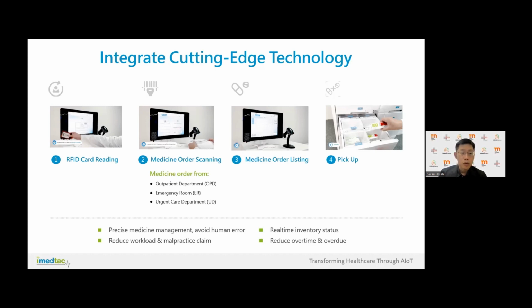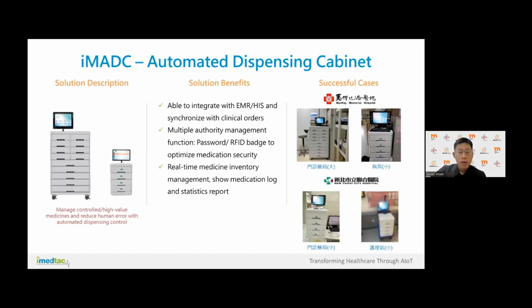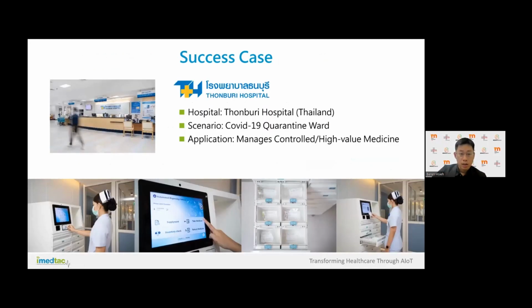Of course, we can also integrate with the shifting information, because some hospitals want only the nurse or the doctor on duty to access the medicine. If they are not on duty, they cannot access the medicine. So we also integrate these functions. So there are some cases we utilize. You can see there are some cases we have in Taiwan, and we also have a case in a Thailand hospital.